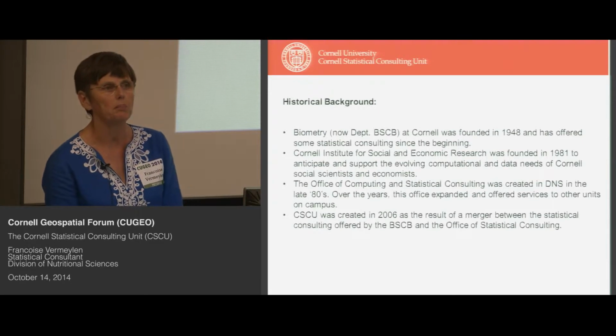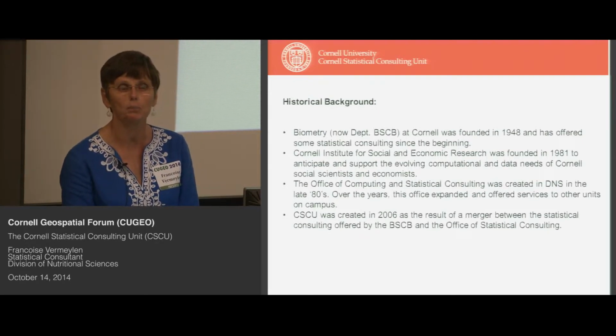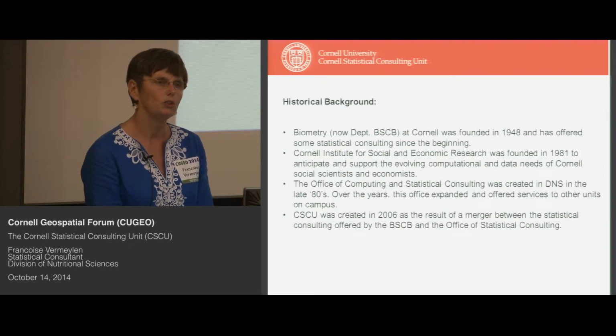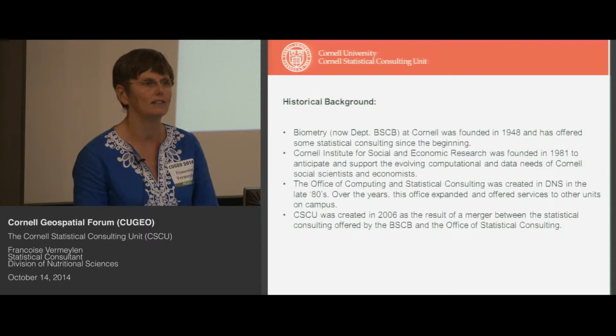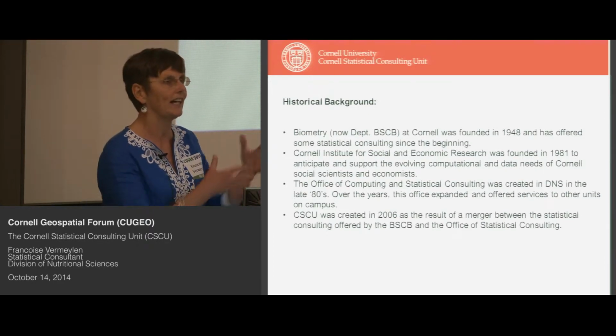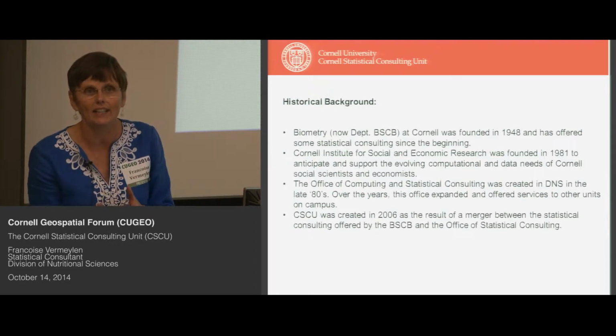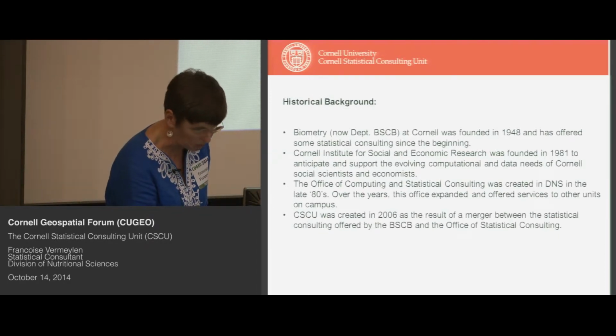Really, it came about because people started using mainframe computers and desktop computers, and as you will notice with my net ID with a 1, I have gone through all these areas. The first questions were really: where is my data? How do I put it in there? How do I get it out there? And then let's run a t-test. Things have evolved very rapidly.